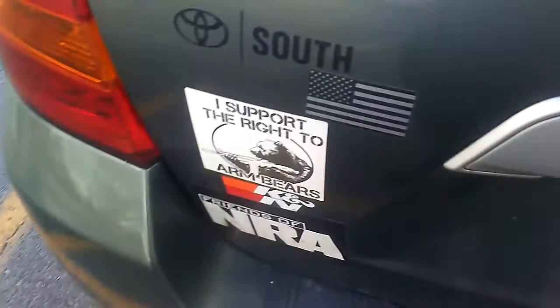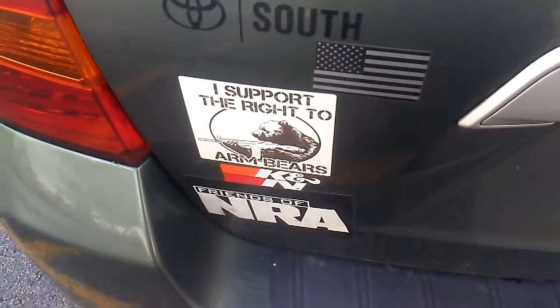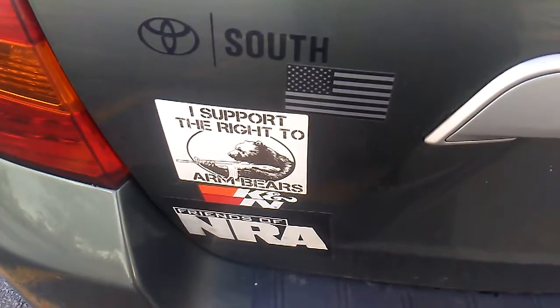And I also added a third brake light, because you can never have too many brake lights. Never enough brake lights. And yes, I do support the right to arm bears, always.